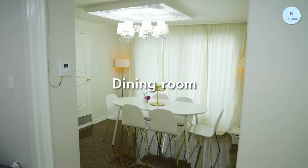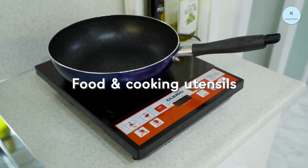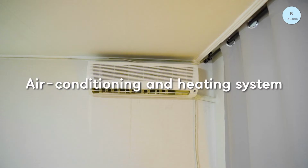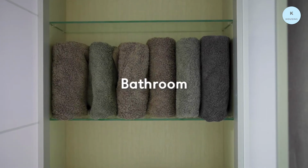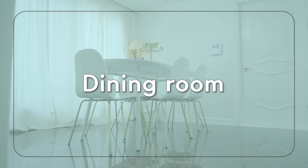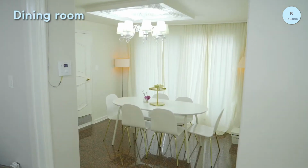Wow. This house has several rooms: one big room, one small room, one big kitchen with dining room. Ta-da! The first thing that you see when you are entering this house is this big dining room. I think you also can use this room as a party room and have some fun time.